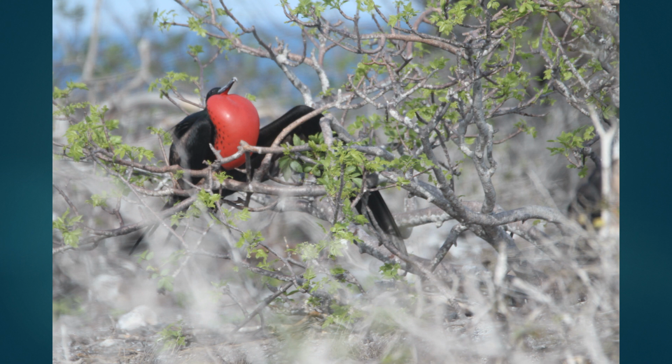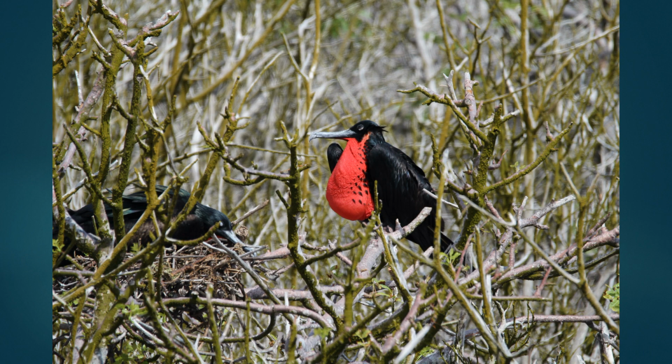And this is the frigate bird. There are two kinds of frigate birds in the Galapagos, the magnificent and the great. And the ones we have pictured here are the greats. They have the largest wingspan to body weight of any birds in the world, making them very maneuverable. They are known as the pirates of the bird world, as they often steal fish from other birds, particularly the red-footed boobies.